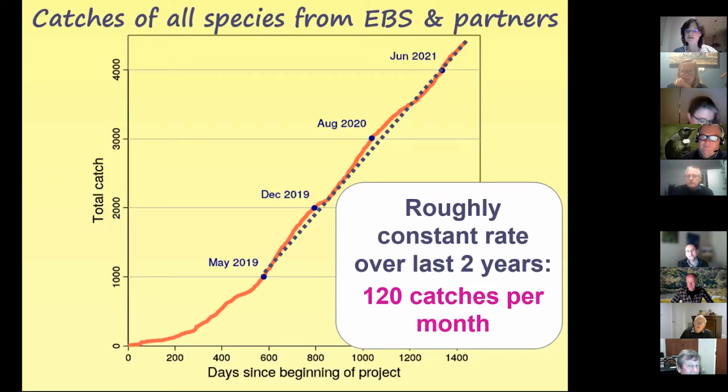It may be that we need to find those little reservoirs where rats and possums are still breeding and heading out into our trapping area from there. So that's just a little thought for people to consider. Perhaps we've sort of reached the rate at which we're going to make catches, and from here on it's a question of finding where those animals are still coming into our area from.